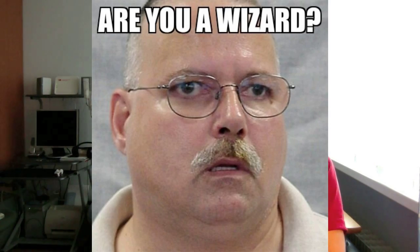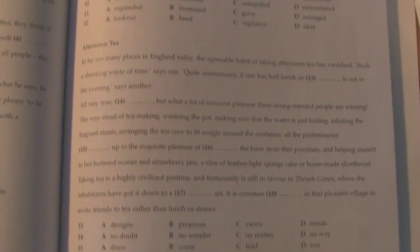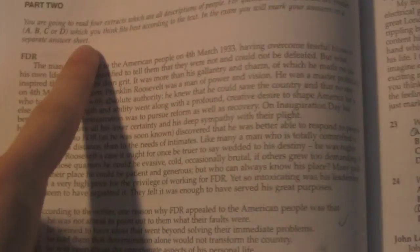I shall use my camera to show you what it is. So this is part 1. These are the 6 questions after the first text. The second one, the third one. 18 questions in total. Let's turn the page over, and there we go. We have this horrible, terrible second part, which I'm gonna do today. But I think I'm gonna try the whole reading test. But I'll start with part 2 because it's basically unbearable, and I want to do it first.